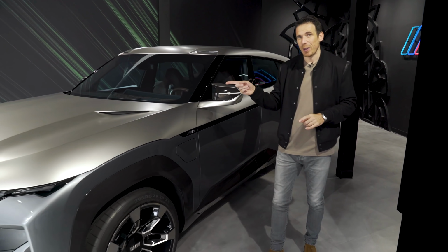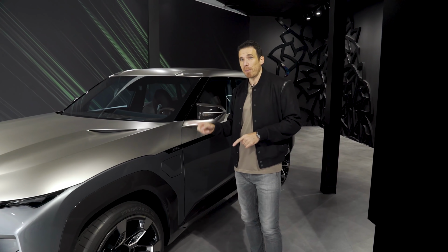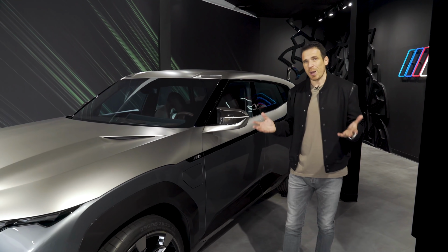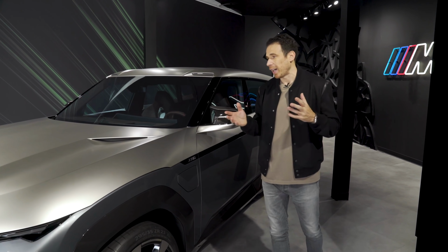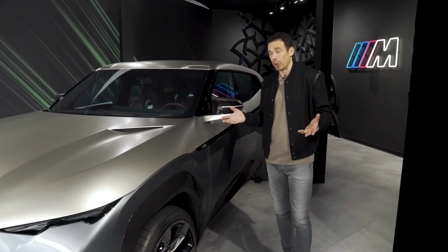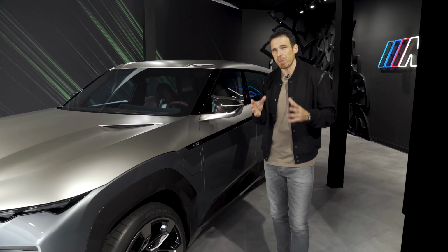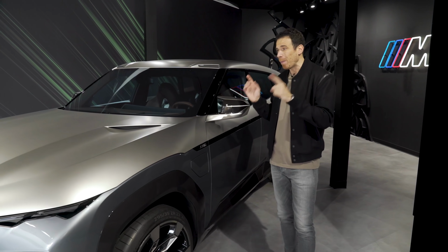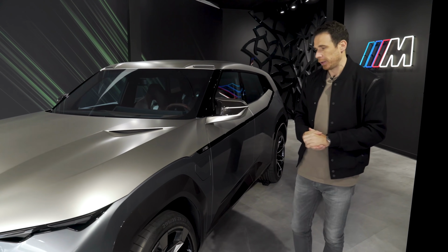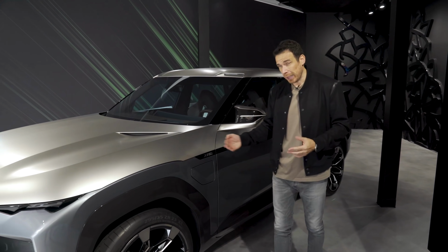Well, under the hood, there is a new V8 engine, but with a hybrid drivetrain. It's the first time they're using a V8 plug-in hybrid drivetrain in a BMW car. And from what I learned today, it produces 750 horsepower and 1,000 Newton meters. That's massive, and that will make the XM the most powerful BMW ever built. And of course, you can ride on just electric power.